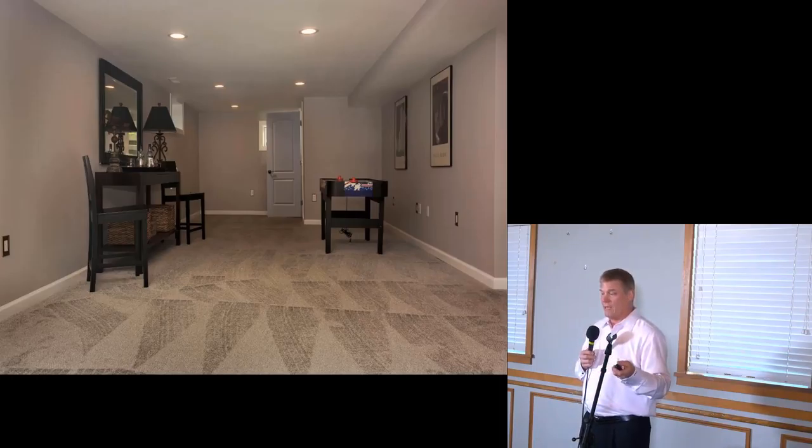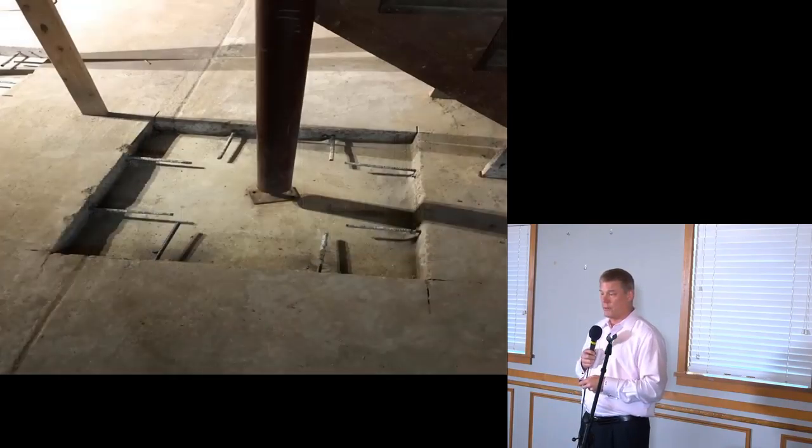So again, really worth the effort and the time. In this particular situation, it was probably less expensive for us to finish the basement than it would have been to replace all the sills. We brought engineers and stuff in. They blessed it all and stamped it, so there was no problems. But again, more value for the house for what we're doing here.